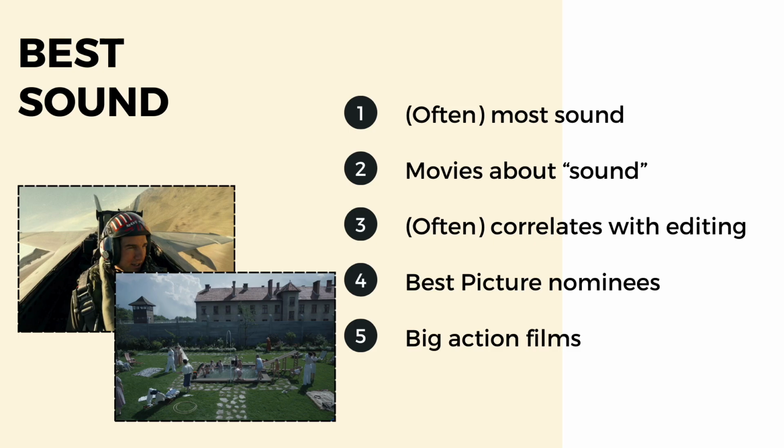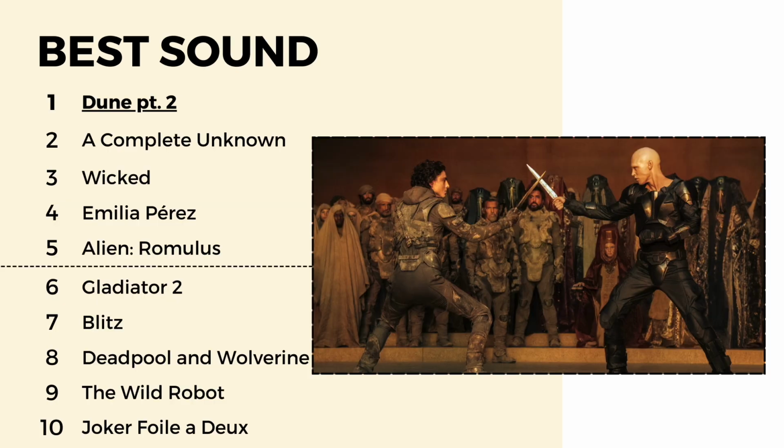For Best Sound, I think we usually want to go towards movies that don't necessarily have the most sound, but movies that rely on their sound. They might be movies that use sound very meticulously, or they might be movies about sound or about musicians. With that said, I went with the film with the most sound, mostly due to a lack of the second option.